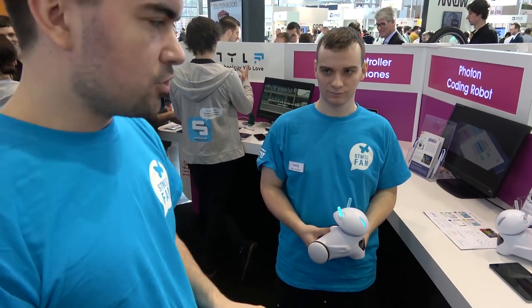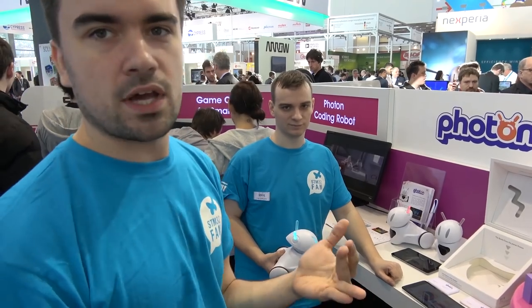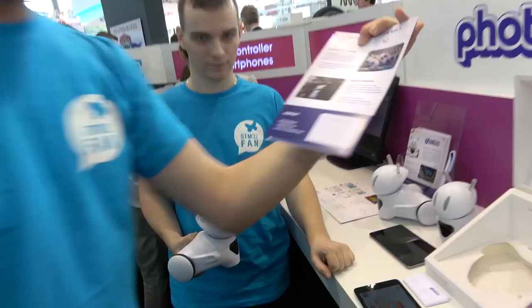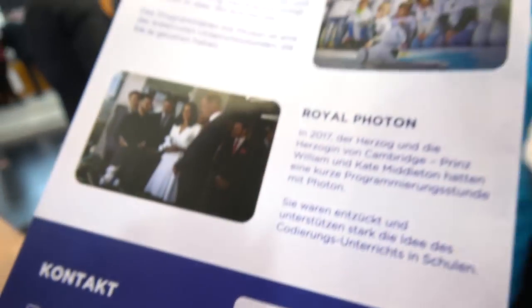Do you have anything so it avoids falling down the stairs? Right now, no, but still you can write a program to see if the contrast changes, and then try to avoid it. Cool. Do you sell worldwide? We launched in August, and because we are a Polish company, we started with the Polish market, but this year we are going abroad. We'll be available in Germany, the UK and some other European countries. But still, if you are interested, just visit meetphoton.com and we will be sure to sell you one of these.